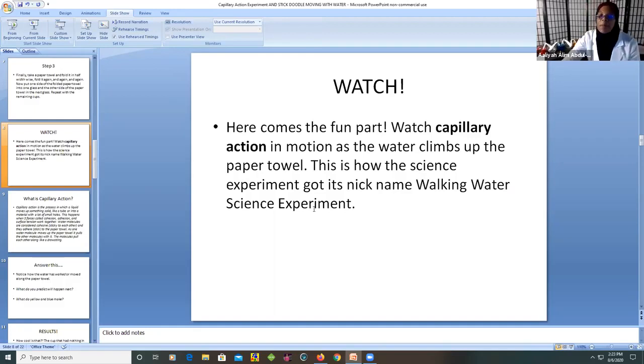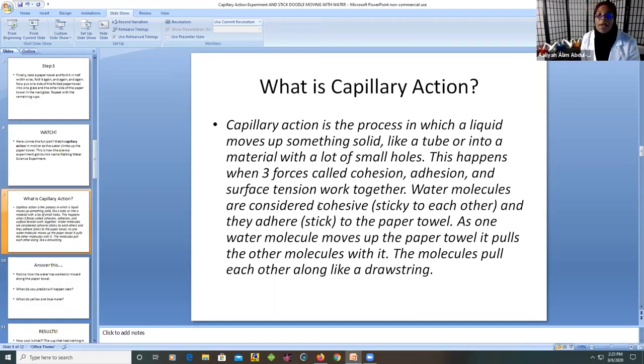So let's go over what capillary action is. All right. Capillary action is the process in which a liquid moves up something solid, like this tissue here, like a tube, or into a material with a lot of holes. As you can see, if you hold up your paper towel to the light, you can see holes in it. Okay, I don't think you see my holes, but this has holes and I can clearly see holes in it when I hold it up to the light. So this happens when three forces called cohesion, adhesion, and surface tension work together. They have to all work together to make this happen.